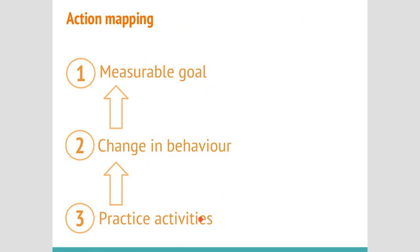So the method we use is action mapping. I'm sure that a whole number of you will be familiar with that. The action mapping model was formulated by Kathy Moore. And the way you design is basically to start from a measurable goal, something that after the course will have some kind of business impact, something you can actually measure.